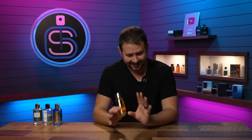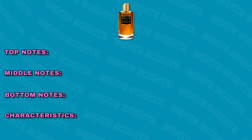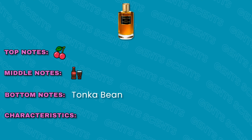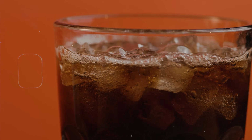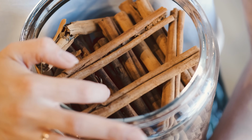And this is one that I really love. Like, this is my style here. And the name tells you what you're in for, Tonka Cola. You also have cherry in there. You have cinnamon, like a nice warm, sweet cinnamon. So off the top, you get this effervescent, sparkly cola mixed with cherry and that bit of cinnamon. Again, super appealing. It's got an effervescence to it, which is going to make you think of a Coca-Cola, that carbonated beverage kind of vibe going on.